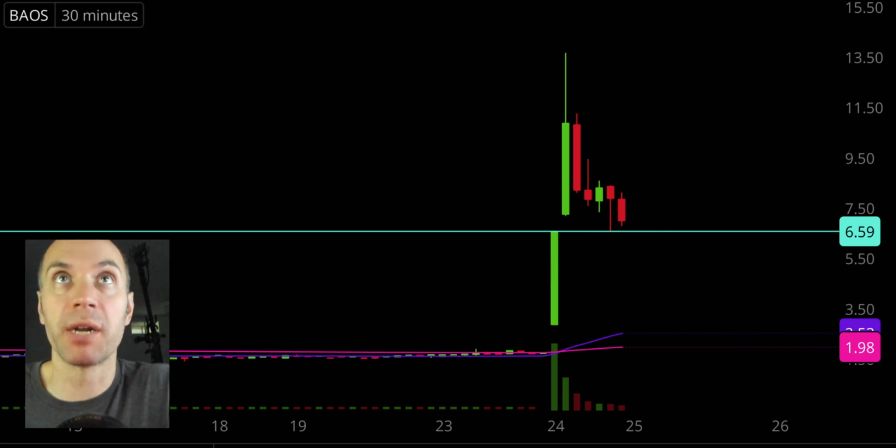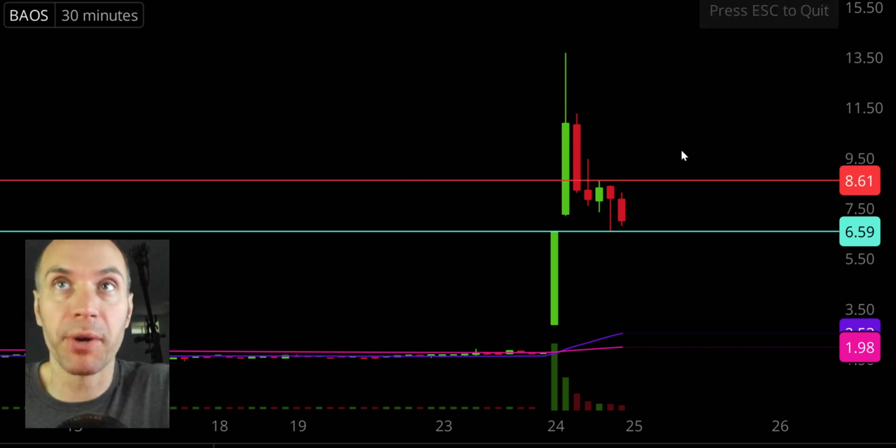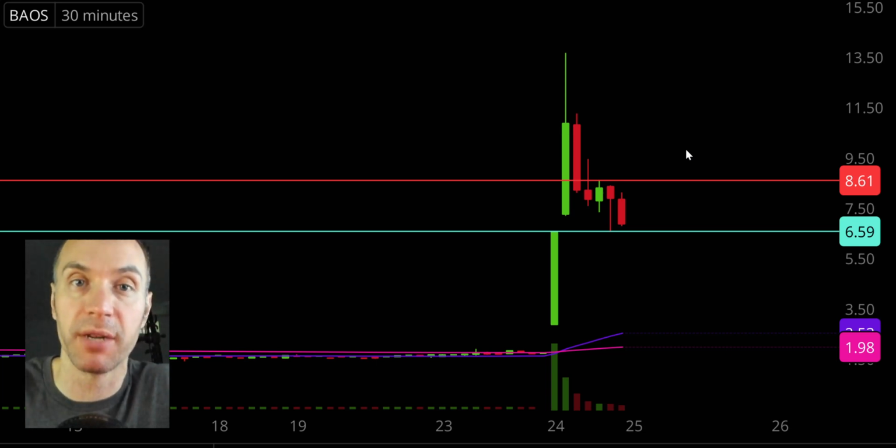If the price does try to curl back upwards and bounce, main area of resistance in my mind right up there around the $8.60 mark. So if you like volatility, if you like stocks that have the potential to move and move very quickly, then I'd say definitely keep an eye on this one for Thursday.